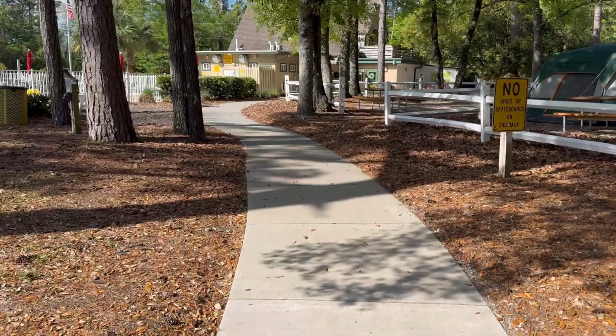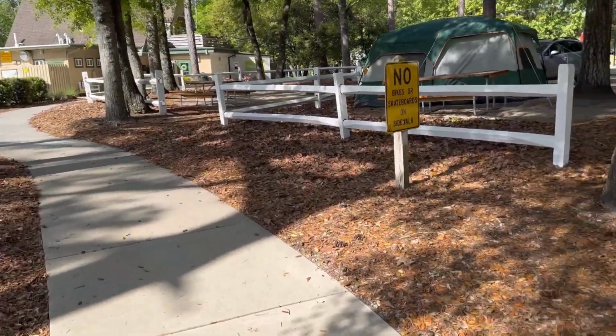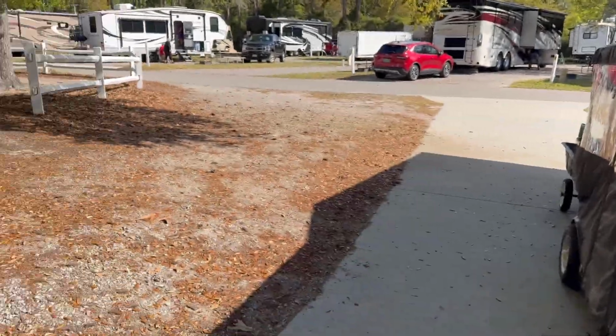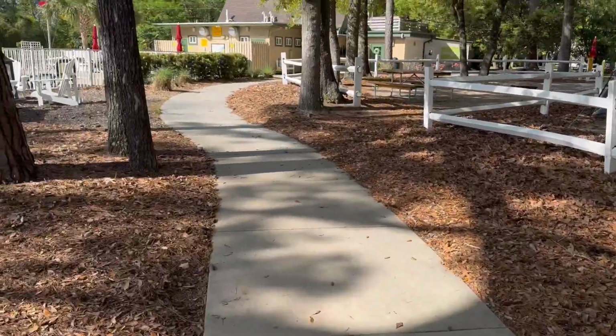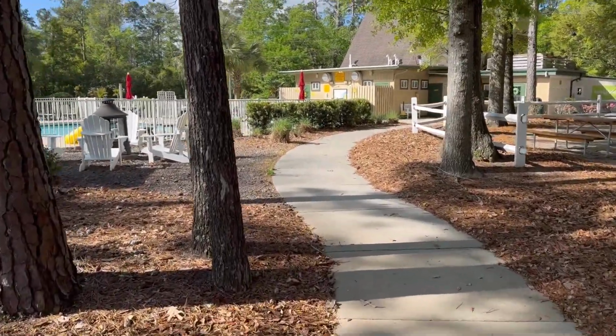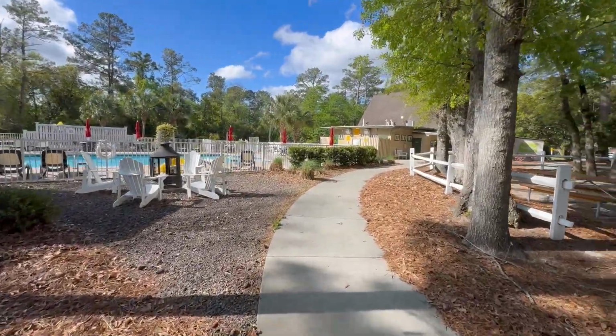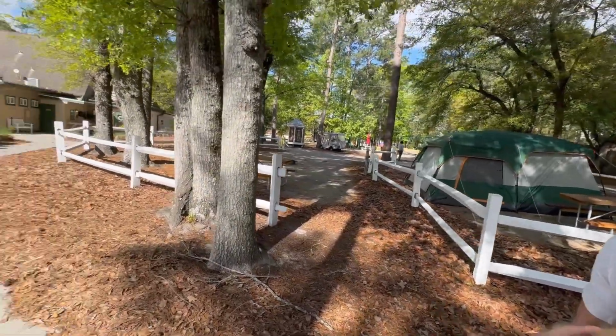All right. My bad. Okay, so we just went off. Our RV is over there. We walked here down this path, and now we're walking to the pool area. This is pretty dang sweet, Richie. I will tell you, yes, they do have campers here, so we will be quiet.